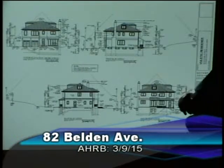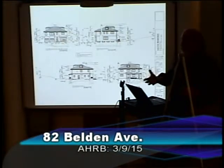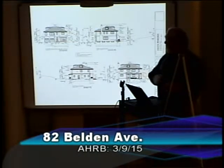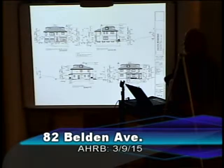You should have received a letter that I submitted, which goes into our explanation of why we think this is justified in the modifications to the sky exposure plane. But of course, we defer to you on that and your comments, interests and suggestions.